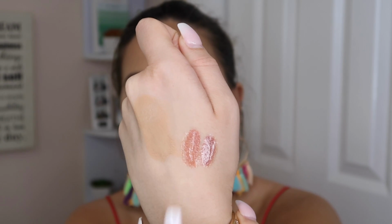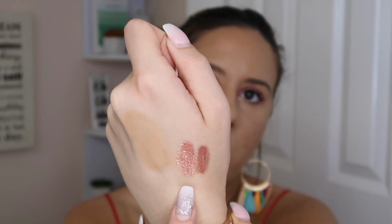Ooh, that's pretty. This might actually be my summer combination. I'm not even lying. That looks really pretty. This might be it. I just discovered that. Look at how pretty that is. That is such a pretty combination. Yep, that's it. Another shade is the shade Babe.